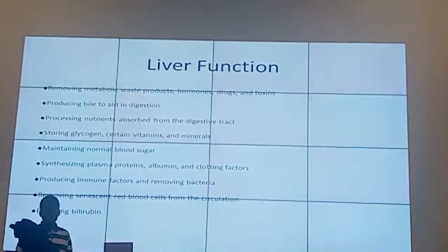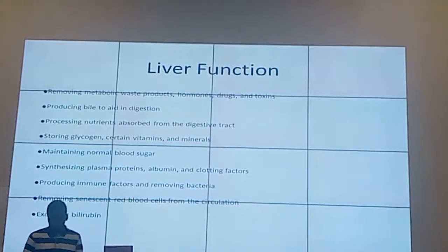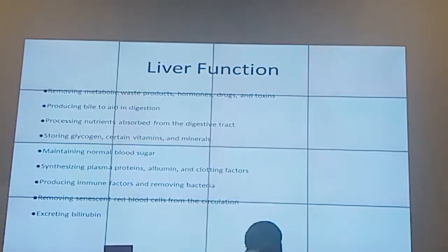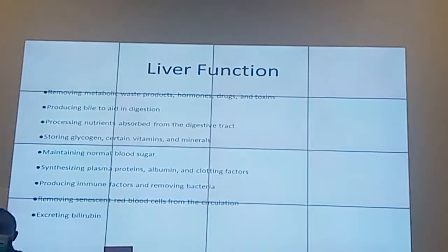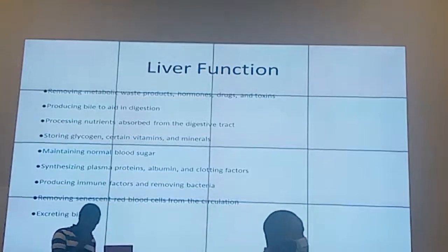And then the other important function of the liver is excretion. There are substances which can only be excreted through the liver. One of them is cholesterol. Cholesterol is an important excretory product of the liver. Okay? The other functions you can go read up about, but these are the common ones, or the important ones I want you to remember.